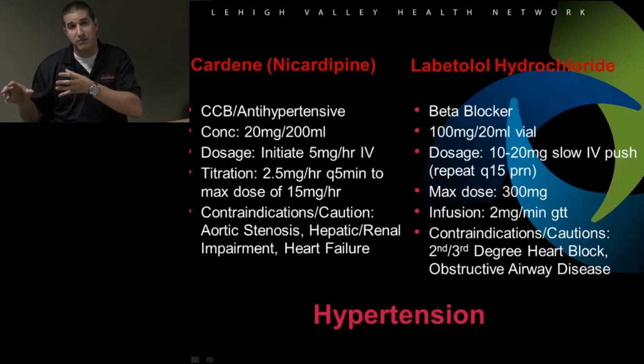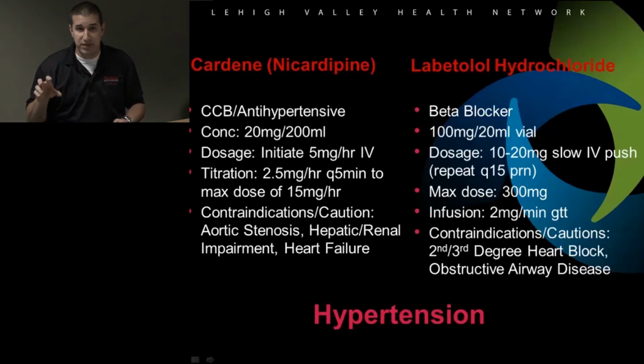And the reason for that is that there's an area that surrounds that infarction called the penumbra, and the penumbra needs to still be perfused, and it oftentimes needs higher blood pressures in order to perfuse that penumbra. So allow those patients to lie flat, allow them to have that higher blood pressure, and they'll be able to deal with that once they get to the comprehensive stroke center.